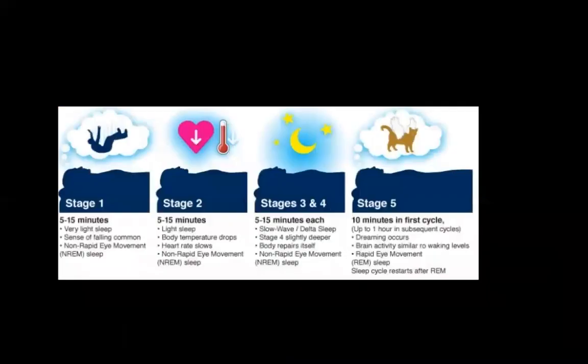So without further ado, let's check out really quickly what the stages of sleep are. I want to talk to you a little bit about these stages of sleep and what we're talking about, because I'm going to talk about the circadian rhythm, and it has to do with this particular cycle right here.